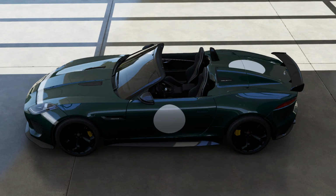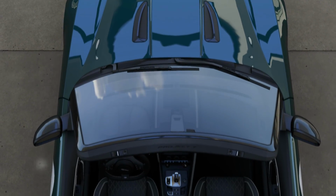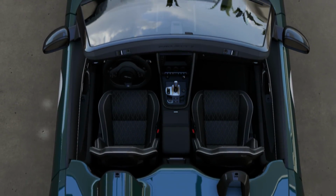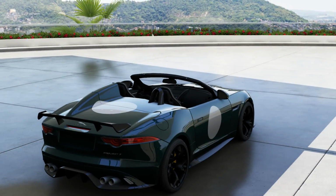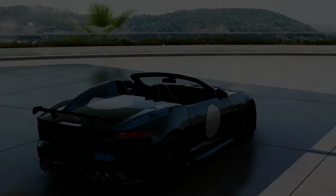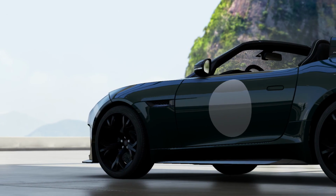Jaguars are built around aerodynamic principles, creating cars that are both stylish and functional. The sleek, streamlined curves led Enzo Ferrari to call the Jaguar E-Type the most beautiful car ever made. Known for its glamorous image, Jaguar has proven itself on the racetrack as well.